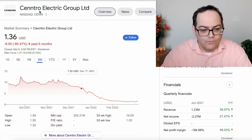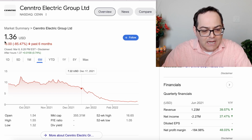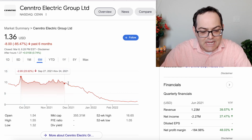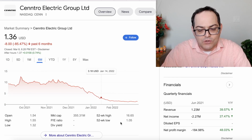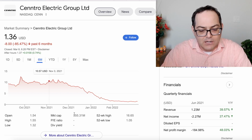So we will be starting off with Cenntro Electric Group. Again, the ticker is CENN, but right now its stock is trading at $1.36. You can see that in the past 6 months, it has been going down 85%. It was trading at its highest point, September 27th, at $12.50. Since then, we've had a huge 90% downside on this stock. Its 52-week low is $1.05, 52-week high, $16.65. Its market cap is a lot bigger than MULN, but Cenntro Electric Group is valued at $355 million.